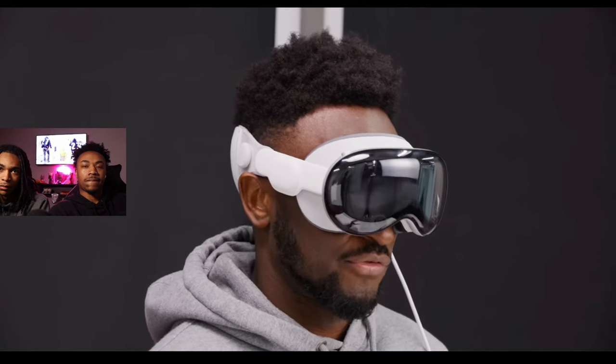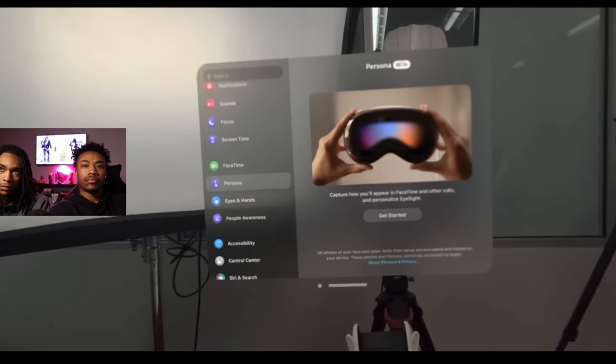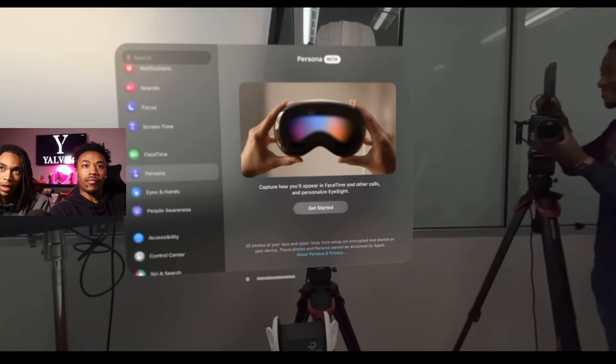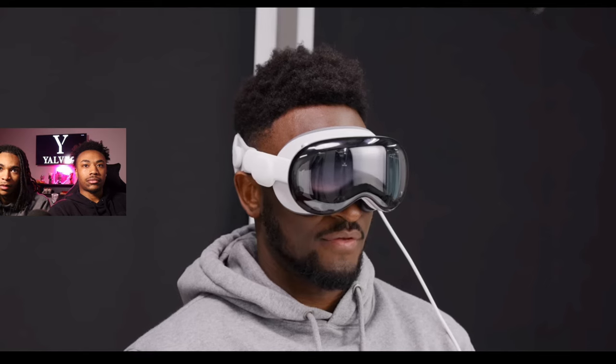So I'm gonna put it on and hopefully the screen recording works so you can see exactly what I'm doing. I'll hit the digital crown. I'm gonna go to settings, and you can do this when you first set it up, but I'm going to persona. And I'm gonna hit get started. So let's refine my hands real quick. This is capturing detail from the front of the headset of the hands in front of me. Once it's done with that, it's gonna ask me to take it off. So this is how it goes.